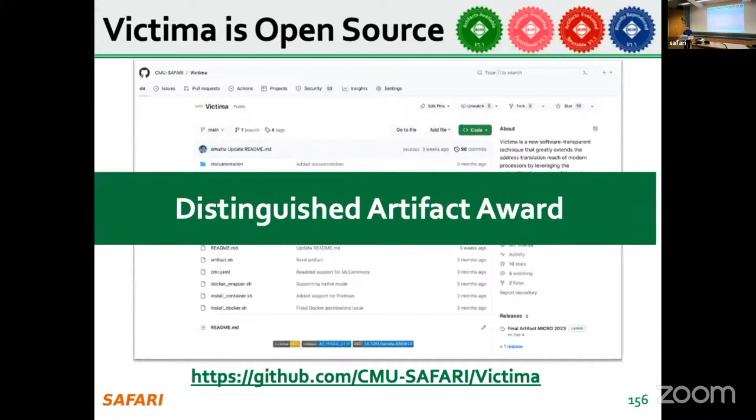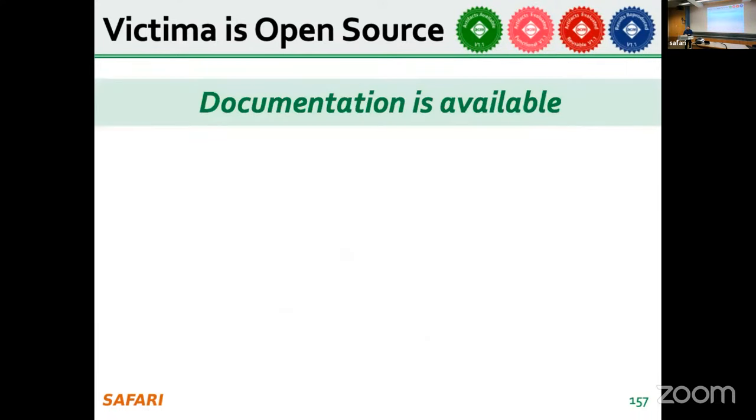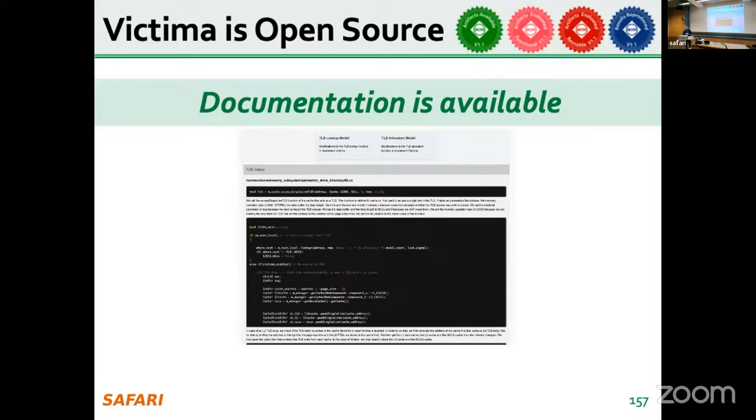Victima is open source, and it won the Distinguished Artifact Award at MICRO 2023. You can find the code there. You can reproduce the results and play along with the code base that we provided. I provided some documentation as well for people who are interested and want to take a look.